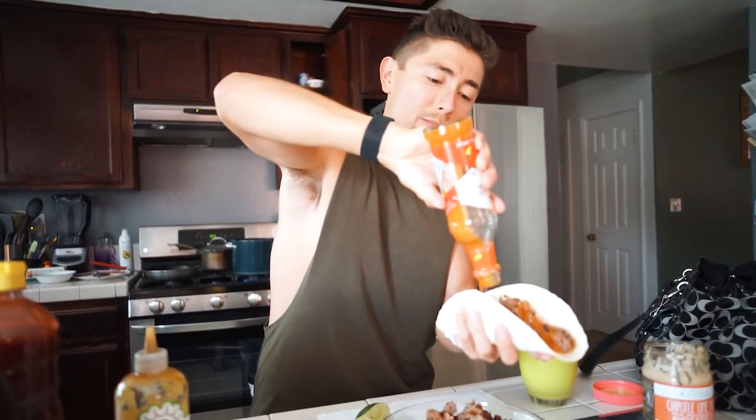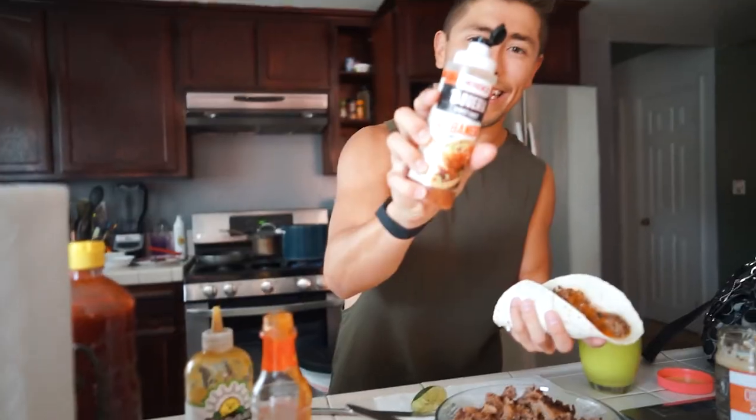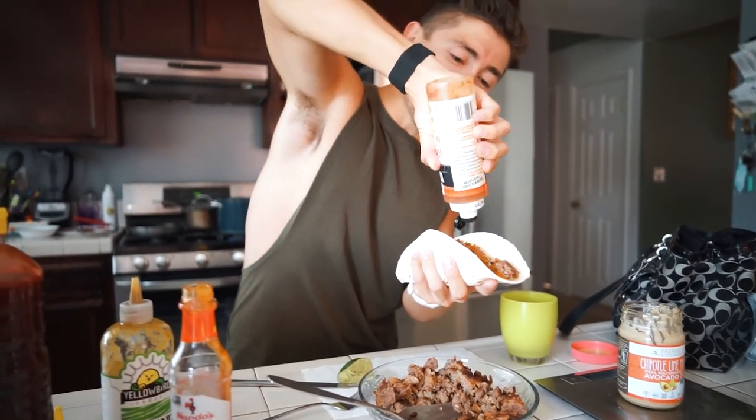This is like a special type of sauce that I get. It's not every day that I normally have this, but we got some of that. And then we got some of this like taqueria sauce. And guys, these tacos, I love making them because I literally switch it up every day.